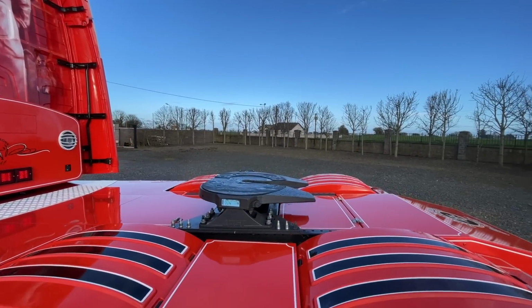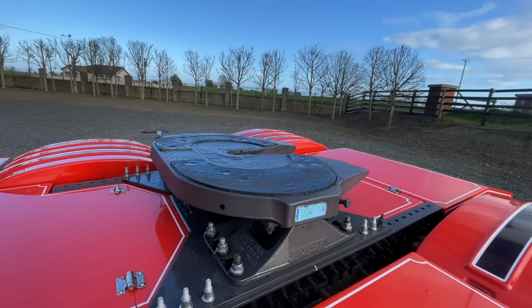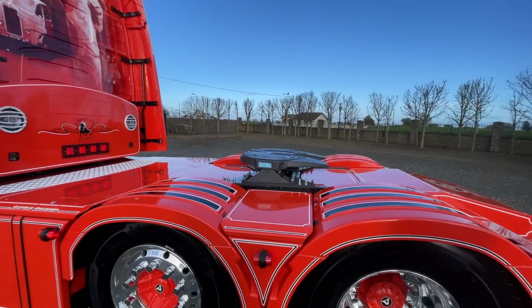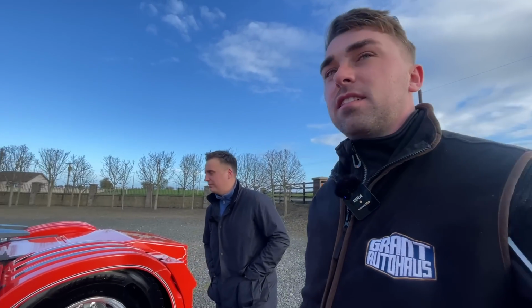And something real cool that I was only saying to Gavin, this is deadly. A greaseless fifth wheel, so they run on pads. Not something you see in Ireland very often, is it? No, and I never hook out. I never ever hook out. I'm in the one trailer all the time.